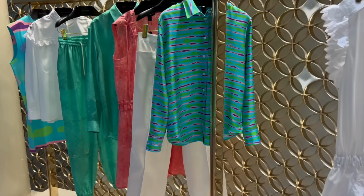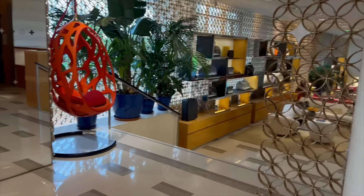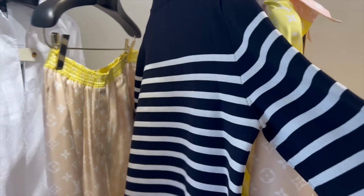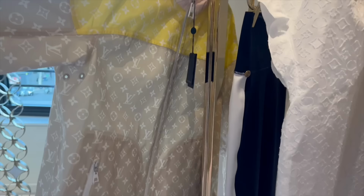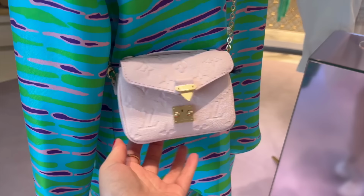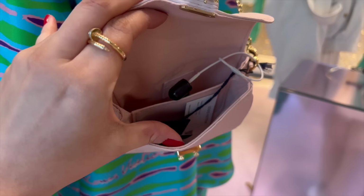Loving the green silk set with the green monogram. There are matching joggers. Oh, this cardigan, it is very cute, very classic, stripy, navy and white with the flower detail. Okay, I really like this. This is a mini Pochette Métis, isn't it? I've never been a huge fan of the bag, but this mini version is adorable, especially in this baby pink color.